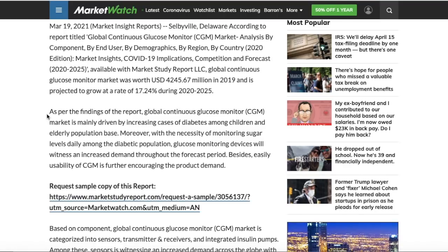Moreover, with the necessity of monitoring sugar levels daily among the diabetic population, glucose monitoring devices will witness an increased demand throughout the forecasted period. Besides, the easy usability of CGM is further encouraging the product demand.